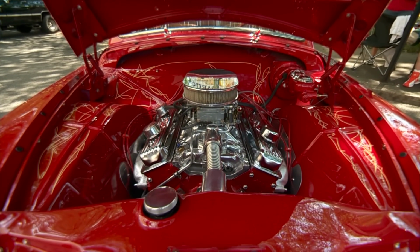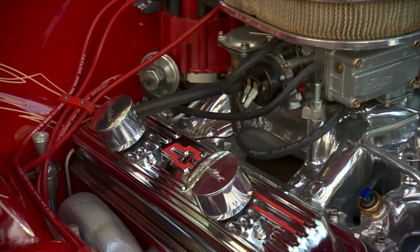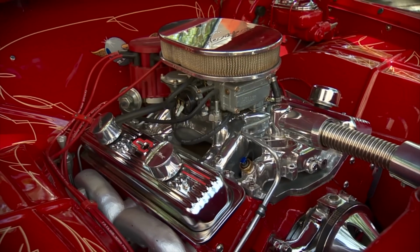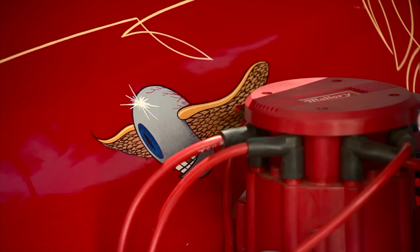It was a tight fit. It took a little engineering. A little finagling to get it out there? Yes. Gosh, but it's really pretty. And it's a 350, 330 horse thing? Yes. Gosh, flying eyeball in back.